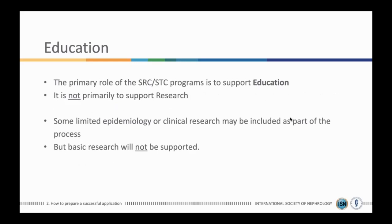So just to remind you that the primary role of the program is education. It's not primarily to support research. And again, I mentioned earlier that some basic clinical research may be supported, such as epidemiology, data collection. But laboratory research in particular will not be supported. Unfortunately, again, it's really a limitation of monies. There are other programs available that can be applied to for that type of thing.